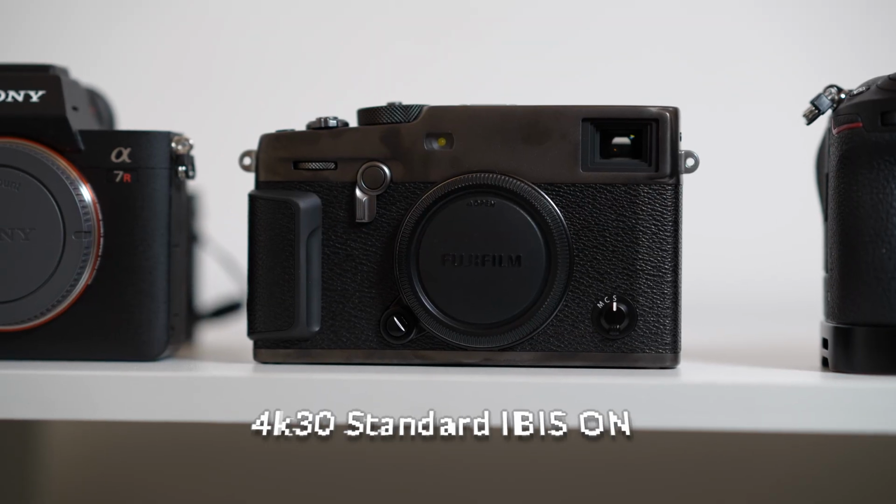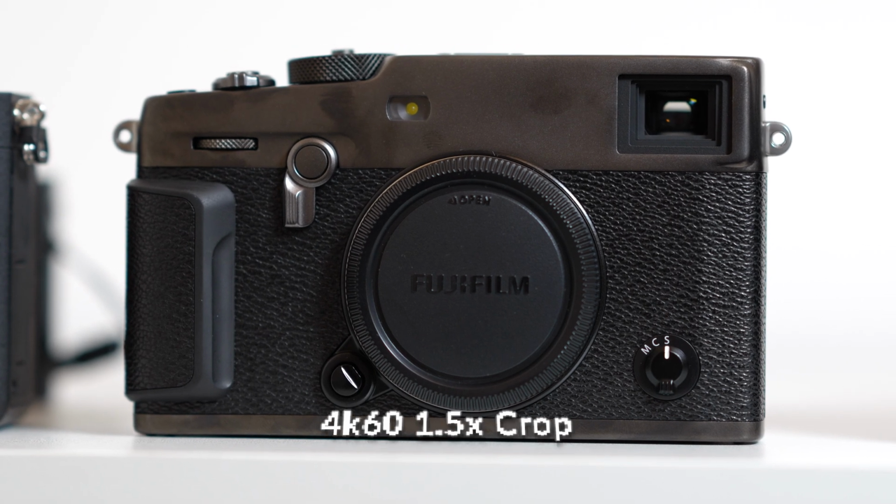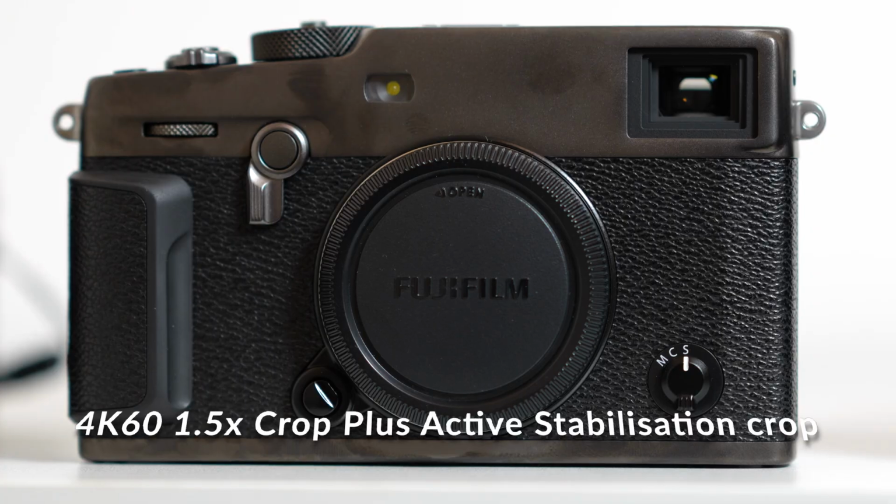Also, if you want to do a lot of grading in post, you want to push those video files around a little bit, then being 8-bit, it's going to be more hard to do. So the A7 IV now has added 4K 60. That's with a 1.5 times crop, and I'll show you some video samples now so that you can get an idea of the crops that are going to be introduced with various modes. And it also does 4K 30 with no crop.